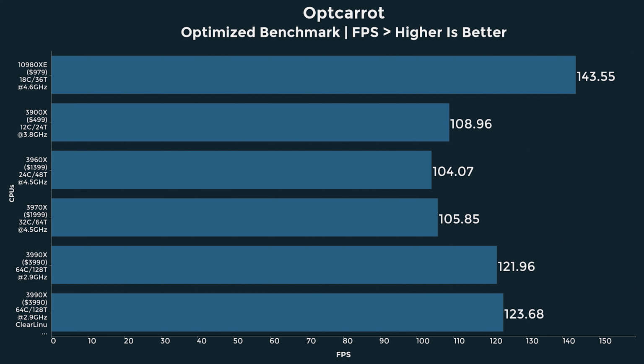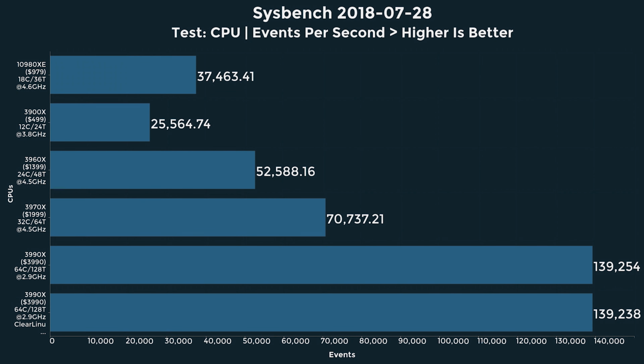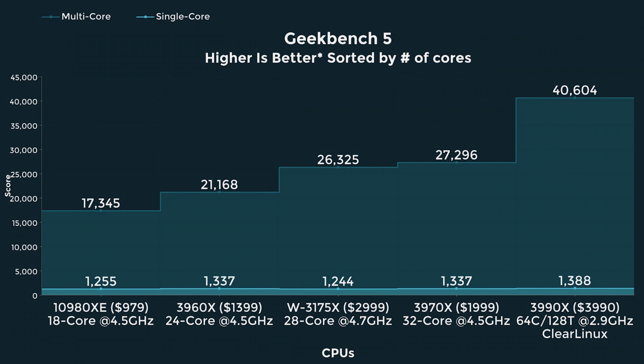But that took Clear Linux and some tweaking on the Linux side, because each different Linux distro has different performance characteristics. So even on Linux, 64 cores struggles a little bit across all the different distros and all the different settings that you might be running with a particular Linux distro. But if you put in the work and tune it, you can get that 40% plus performance uplift, assuming that your program will scale to 64 cores. Your problem is big enough for 64 cores.